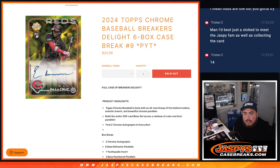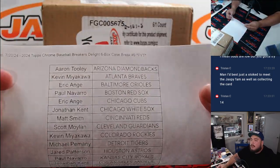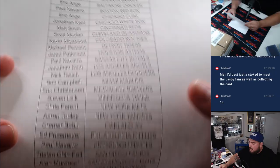We just sold out 2024 Topps Chrome Baseball Breakers Delight Edition. Six box case, PYT number 9. And this is the case we got in yesterday. Just one, though, unfortunately. But here's everybody that bought in. Thank you guys so much. Last spot mojo, Alan Murdoch with the Giants.